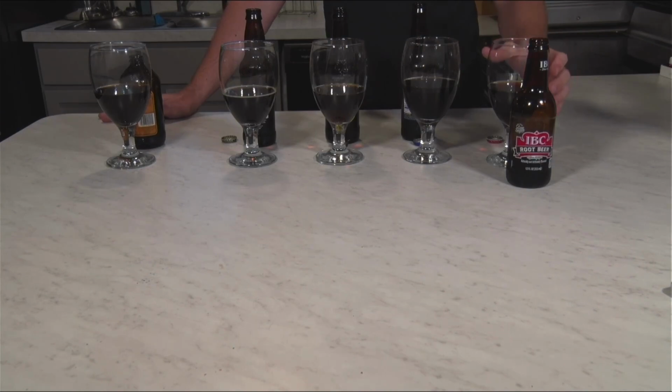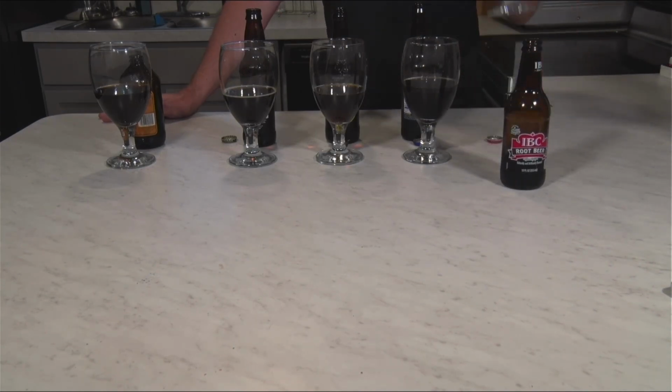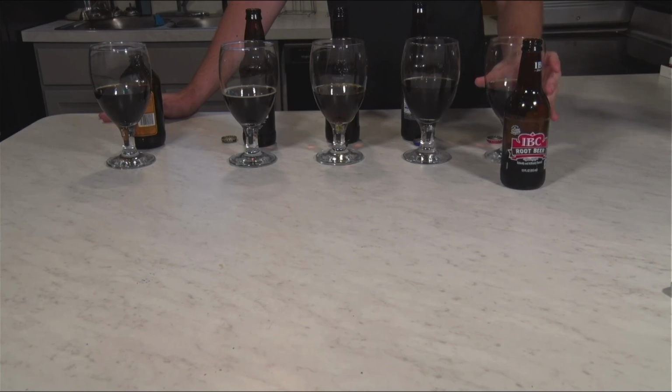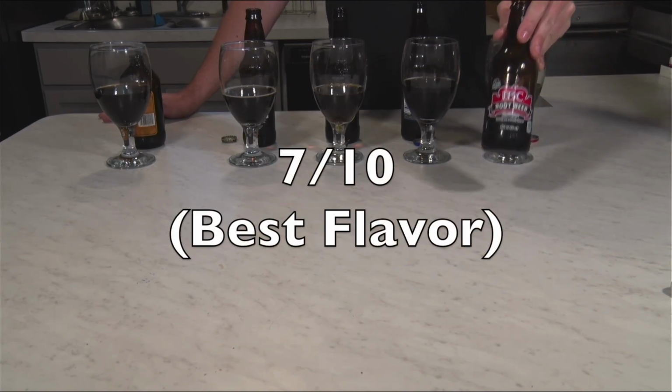And lastly, the IBC root beer. Very creamy, very smooth. Bottle unimpressive, but for the flavor and the fact that it tastes like I'm drinking a root beer float, I'm gonna have to give this a 7 out of 10 for the IBC root beer.